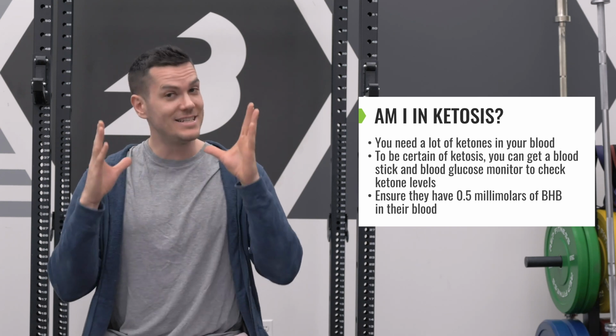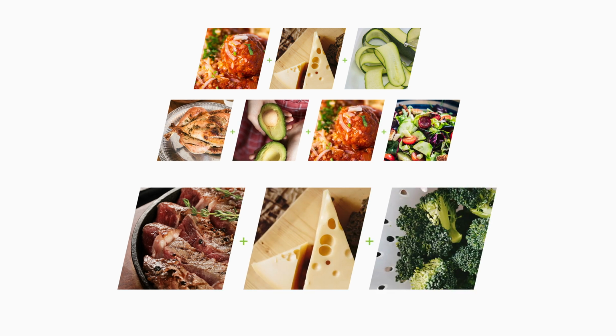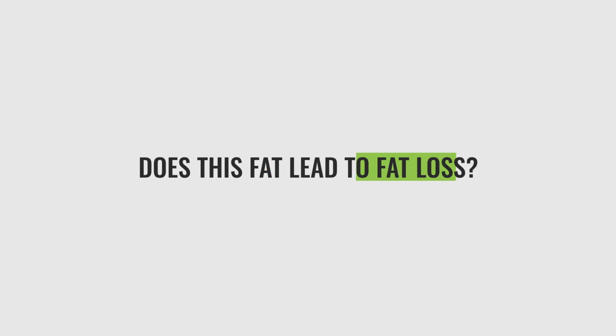So some examples of ketogenic meals would include something like meatballs and cheese on zucchini noodles, or a turkey, avocado, and blue cheese salad, a ribeye and cheesy broccoli, eggs sauteed in lots of butter with spinach, that type of thing. You're not just going low on carbohydrates, you really need a good amount of fat there as well for some fuel. So does all this fat actually lead to fat loss?